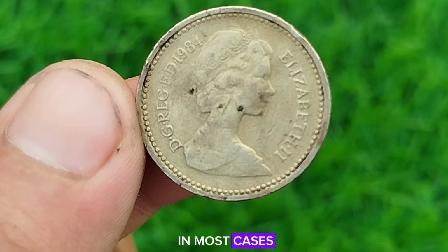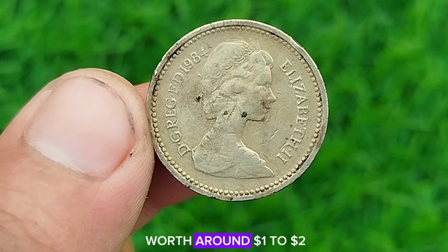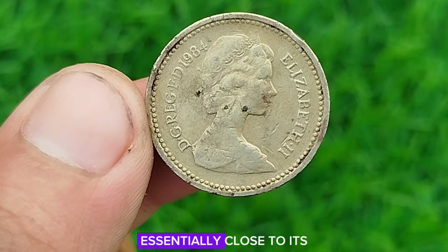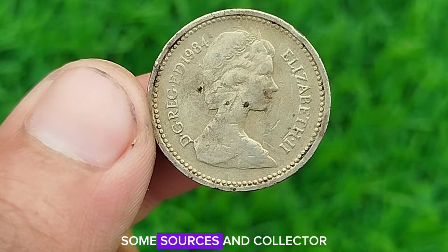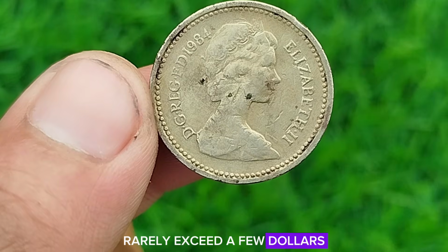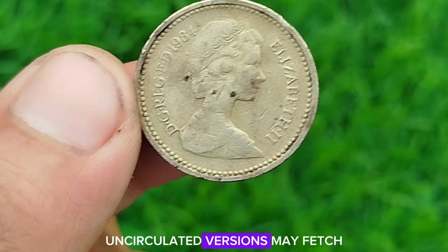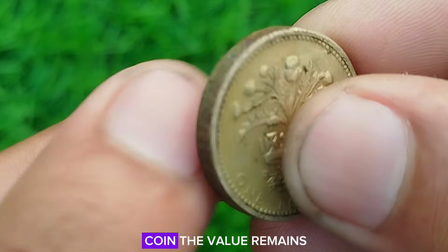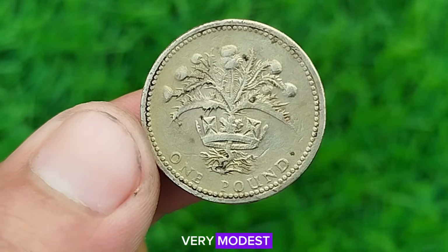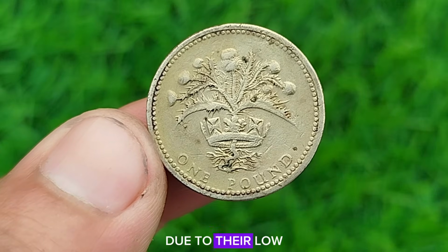In most cases, a dirty or heavily circulated 1984 UK £1 coin is worth around $1 to $2, essentially close to its face value. Some sources and collector discussions suggest that even slightly better examples rarely exceed a few dollars unless they are in exceptional condition or have mint errors. Uncirculated versions may fetch a bit more, but for a dirty coin, the value remains very modest. In auctions, such coins are often sold in bulk lots rather than individually due to their low individual value.